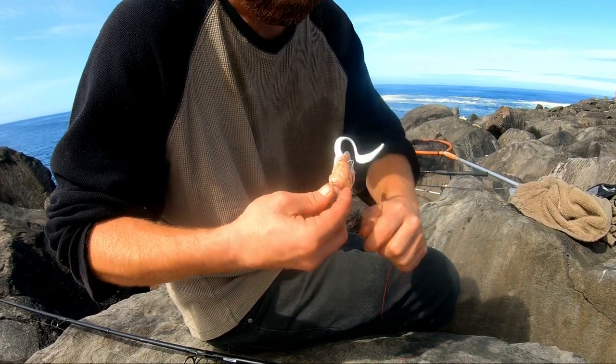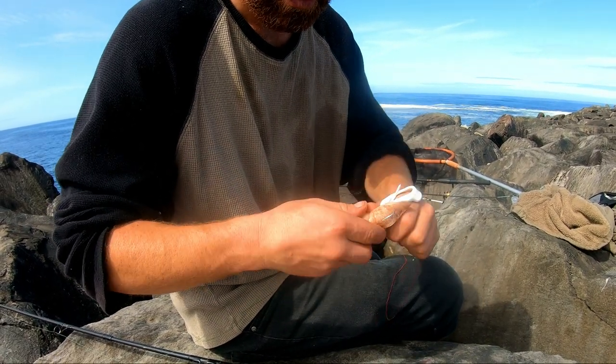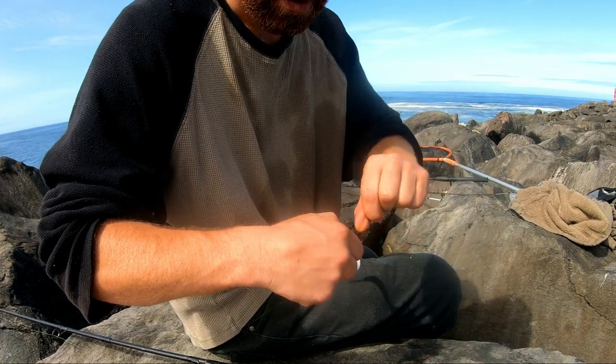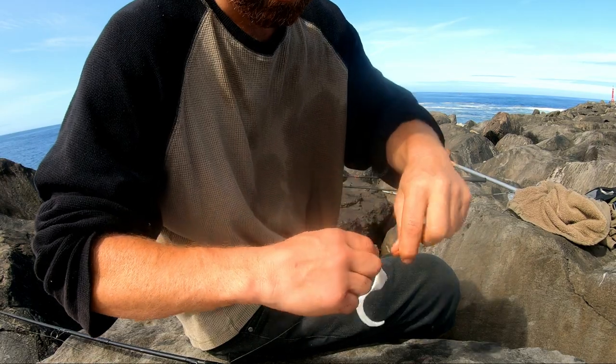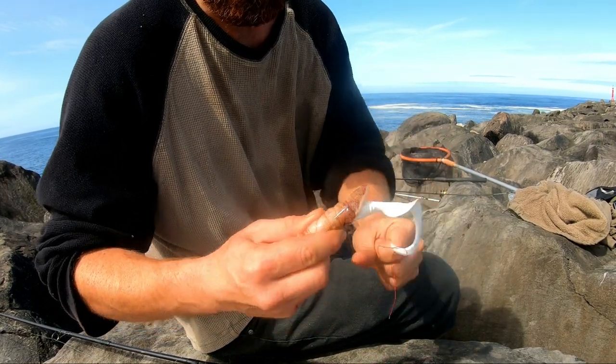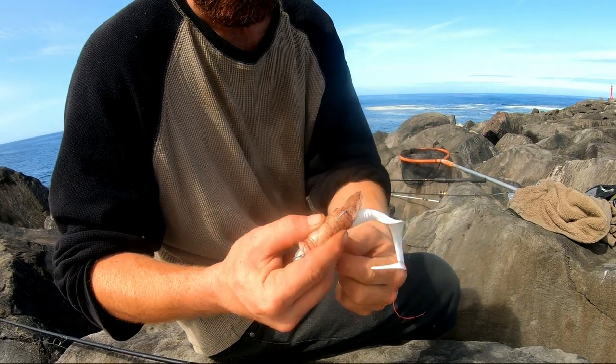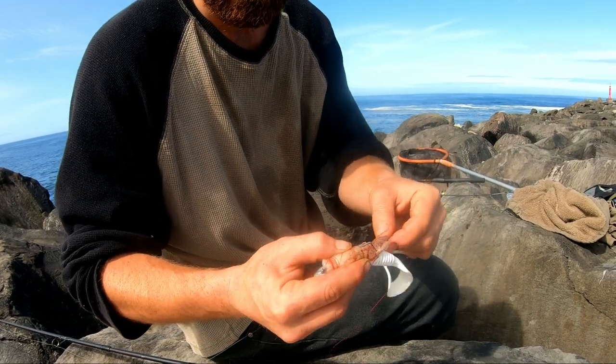And then I can actually get it to stay centered on the top. And I'll come down here and do a loop, if you see, like this, around the hook. So I'll come up this way one time, go around the hook like that, and then go back that way around, and then around the hook one more time.